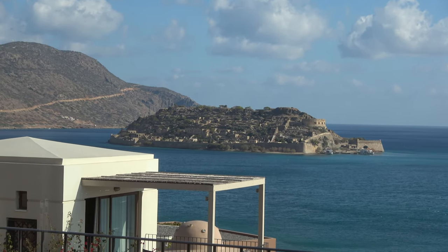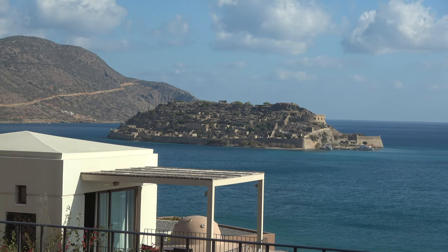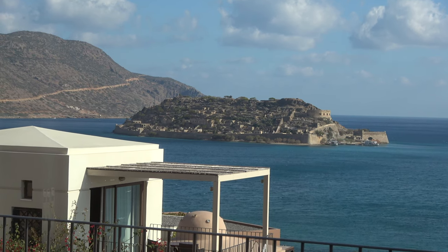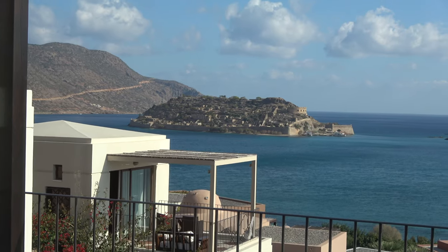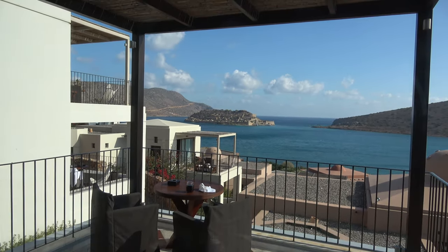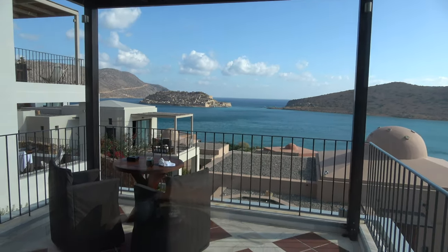Spinalonga Island was the last place in Greece to fall to the Ottoman Empire, in 1715. It was a Venetian fortress, so they held out because of the fortress. And then it was a leper colony for most of the early part of the 20th century. Nice to talk to tourists, you think about that. Loads of boats go out. Yeah, it's a place.